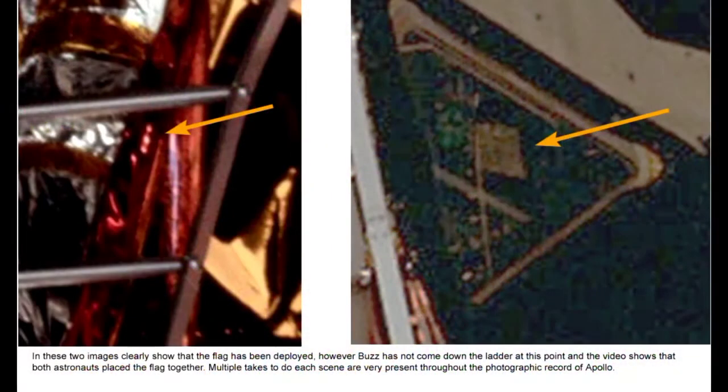And wouldn't you know it, if you look closely at the LEM window here, you can see something very familiar in the window's reflection. Can't quite see it? No problem. Let me increase the gamma brightness here so you can make it out better. And these two images clearly show that the flag has been deployed. However, Buzz has not come down the ladder at this point, and the video shows that both astronauts placed the flag together. Multiple takes to do each scene are very present throughout the photographic record of Apollo. More on multiple takes involving the flag later in this episode.